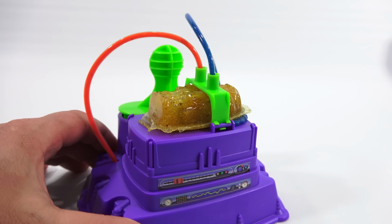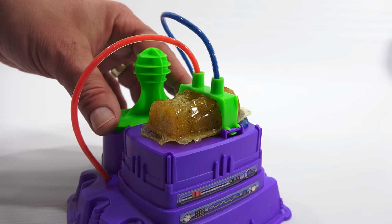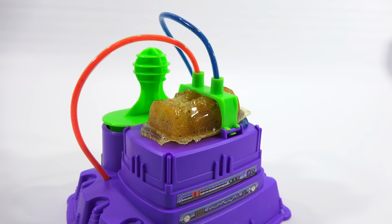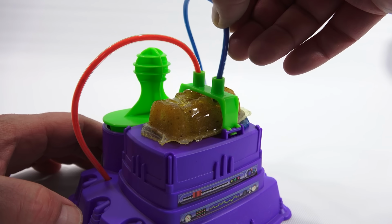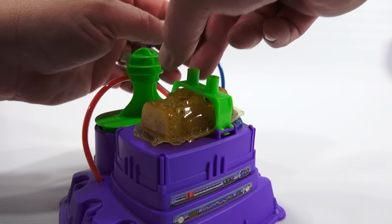Ooh, I got a leaker. Must have popped a hole in my monster. The red is in, though. It's definitely not a thin liquid. Okay, let's take that out. Oh, that's disgusting.